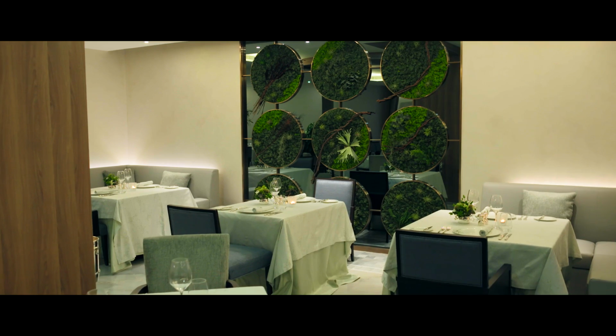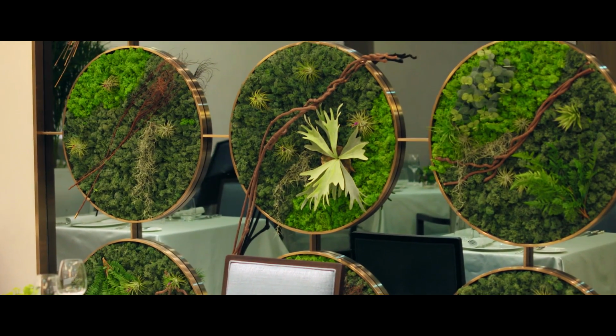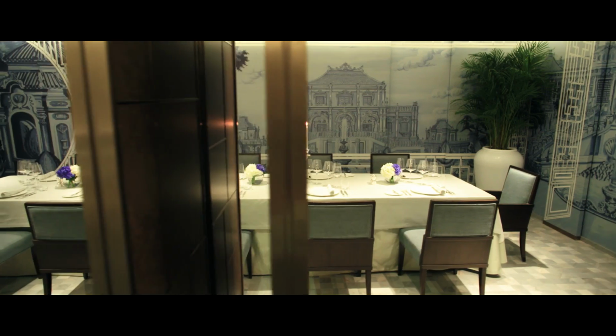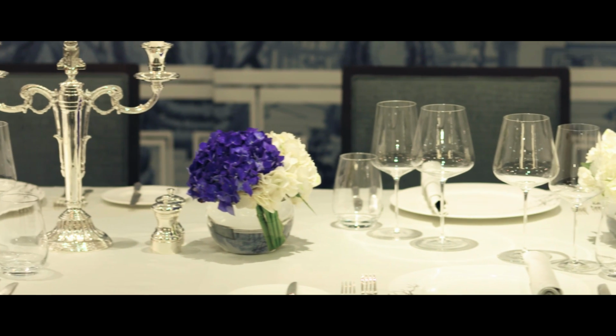We have Jing restaurant, a farm-to-table concept, where we're going to have a partnership with 17 different farms around the region of Beijing, all organic, who can provide us 70% of our fruit and vegetables for this restaurant.